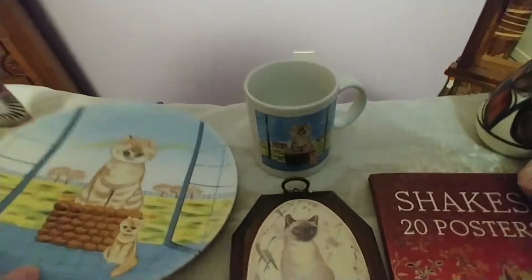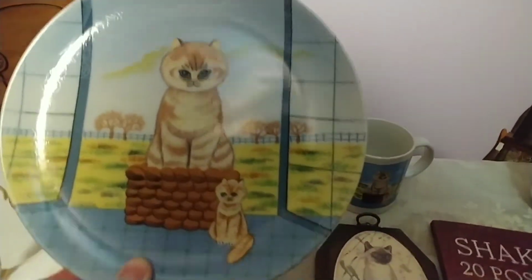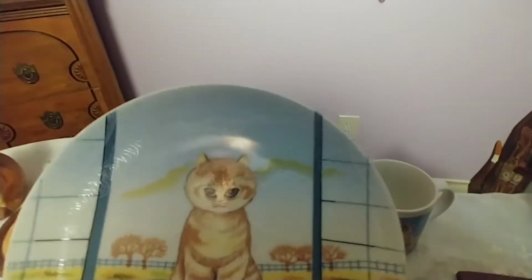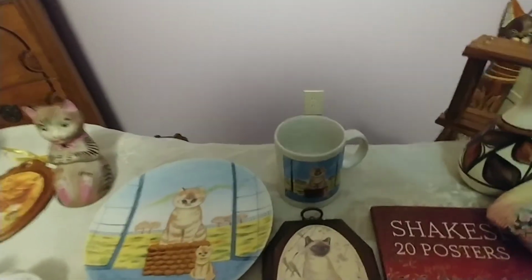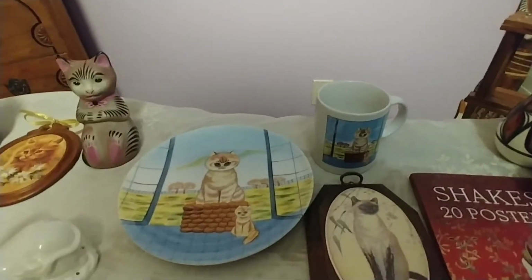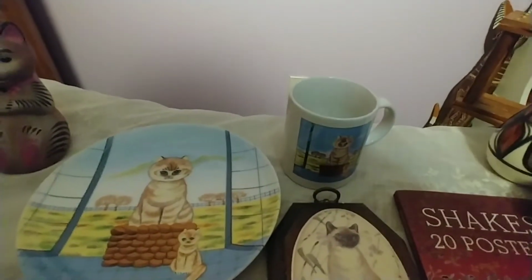I picked what I thought was the cutest one. I just thought this cat and her baby, I like their faces. Just so, so cute. So I had to get those. But again, if anyone is interested in any more, I can definitely go and try to pick them up if they haven't already been sold.